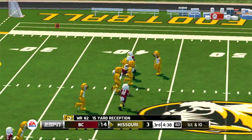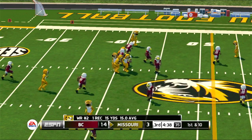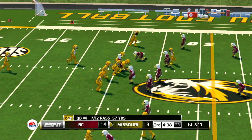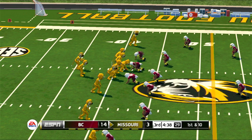To the receiver. He's tackled at the 41-yard line. He looked pretty confident that time on the throw. Yeah, good throw into coverage, it looked like, and you're right. He seems well composed, very sure of himself on that play.